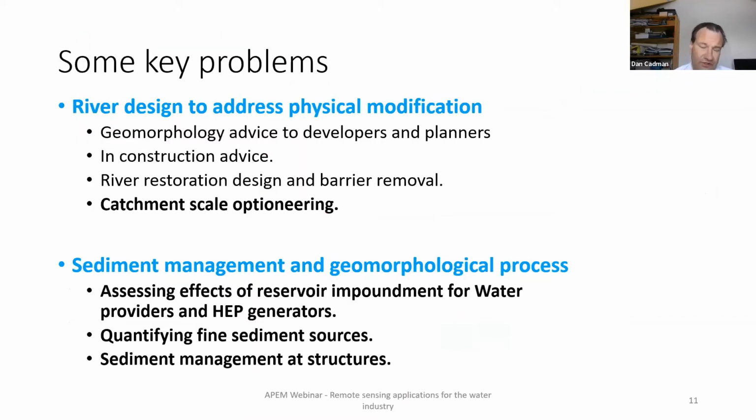Some of those, as I said, there's quite a wide range of problems, and I've split them into two broad categories here. Basically, river design to address physical modification, and that could be done upfront as advice to developers and planners to make the most of opportunities that come from development projects. In construction, advice to make sure that construction activities are sensitive to the river environment, and trying to address the legacy of issues that has been left by decades and centuries, really, of agricultural drainage and insensitive development.